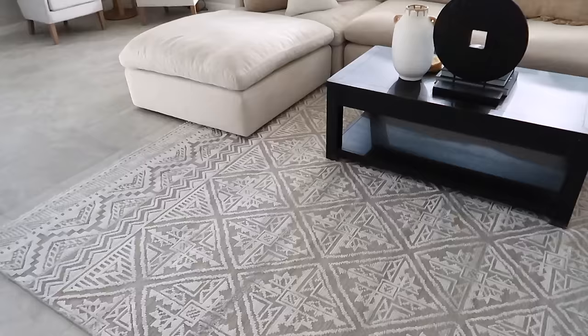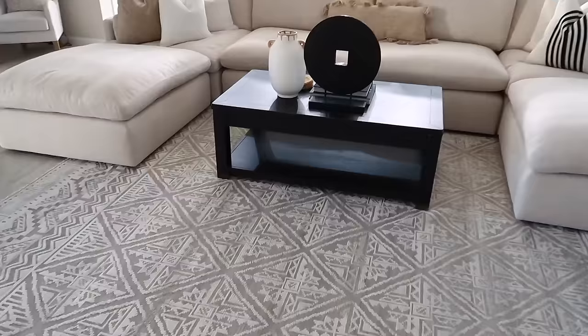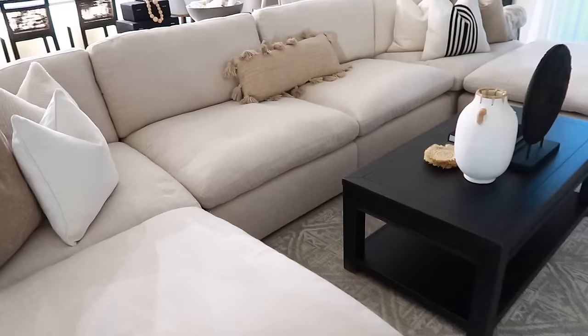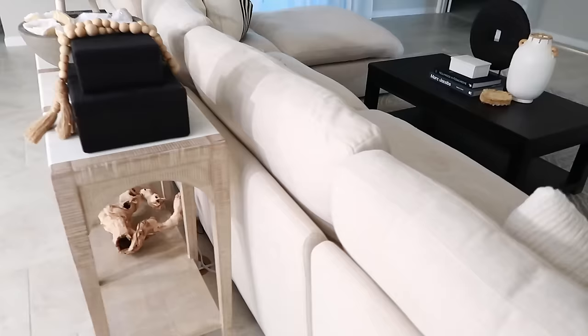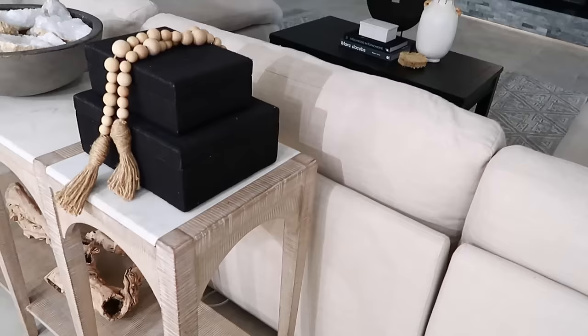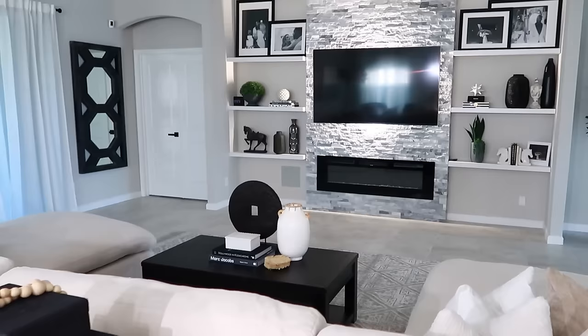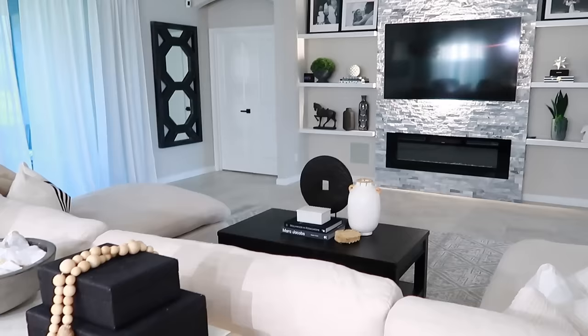I think it's just super complimentary to the color of the couch. I also just grabbed this coffee table. It's super old. It's actually from Ashley as well. It was upstairs in our movie room, and I just threw it down here because I wanted to see what this looked like with a nice contrast of color. You know, I'm always about the contrast, especially because my console table is lighter with the marble. I wanted something to pop, so it wasn't all monochromatic. We do have the lighter fireplace and the white shelves. So again, just looking for that contrast to kind of pull in those black mirrors as well. So I think that was a good choice.